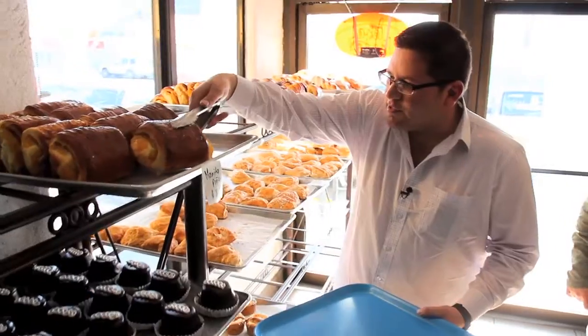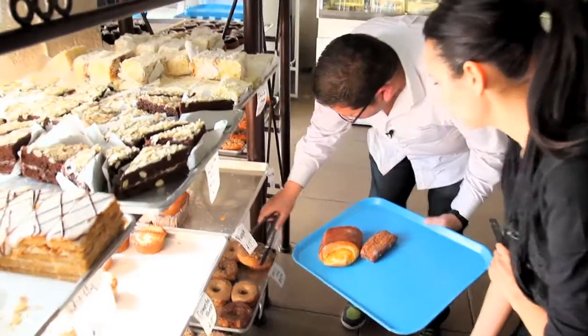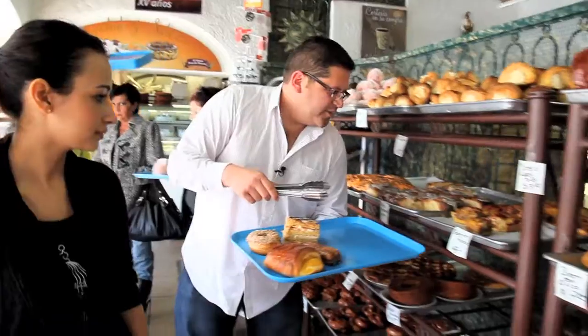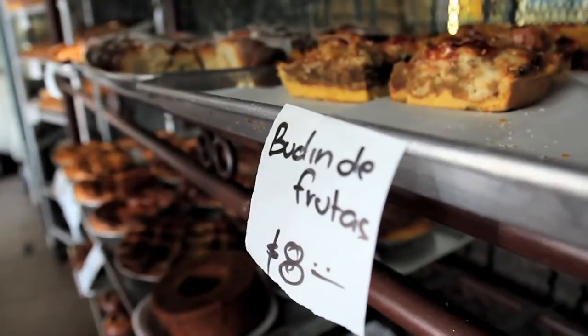Now, how many flavors do you have? How many types of bread do you have in your repertoire here? We have 200. 200? Yes. Wow. 200 types. I don't think I can fit 200, but we'll try to pick the ones that look the best. This looks big. Están muy buenos. Oh, donut. See what 1,000 leaves is. This one looks like a fruitcake. I gotta try it.